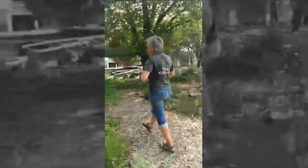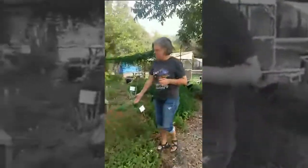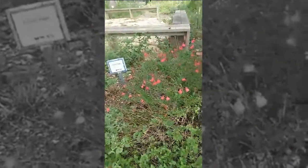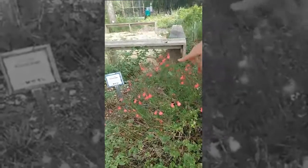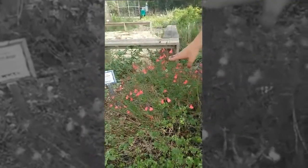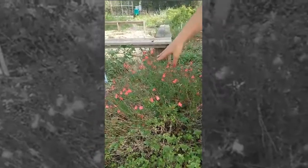Another good one here is the Salvia gregorii. This is a good nectar source even for hummingbirds. Hummingbirds absolutely love this, but it's a great nectar source for the monarchs as well.